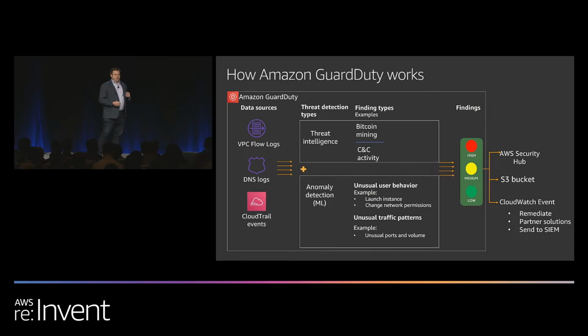In addition to that, we do the anomaly detection. And again, this doesn't necessarily mean that something bad has happened. This just means that the activity is sufficiently unusual that it's created a finding. So looking for users that don't ordinarily change network settings, or looking for user activity against key API sets, the things that control IAM users or roles, for example. And then also unusual traffic patterns.